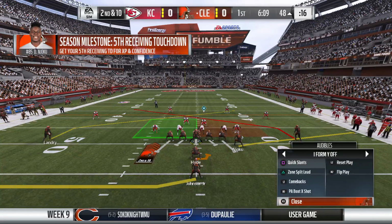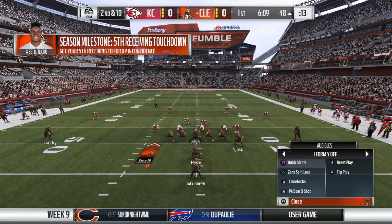All right, here we go. Blue 90. Blue 90. Leopard.